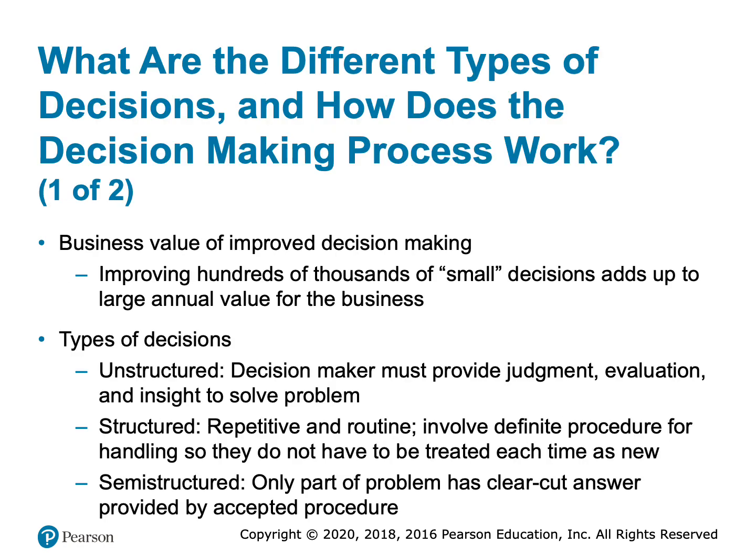What are the different types of decisions and how does the decision-making process work? This slide discusses the importance of improved decision-making and describes the three types of decisions made in an organization. Improved decision-making can improve hundreds of thousands of small decisions, which add up to a large annual value for the business. No matter how small, a decision made hundreds of times in a year can be just as valuable as a single decision made once a year.